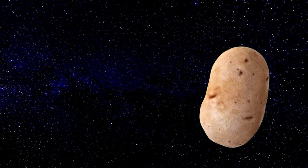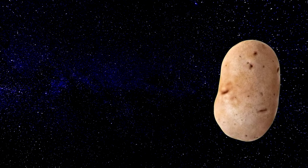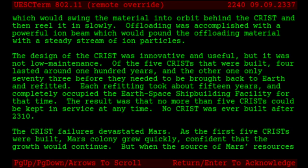Anyways, with this understanding of what a CRIST is, I think most of the rest of the terminal would make a bit more sense. The design of the CRIST was innovative and useful, but it was not low maintenance. Of the 5 CRISTs that were built, 4 lasted 100 years and the other only 73 before they returned to be brought back to Earth and refitted. Each refitting took about 15 years and completely occupied the Earth Space Shipbuilding Facility for that time. The result was that no more than 5 CRISTs could be kept in service at a time. No CRIST was ever built after 2310.